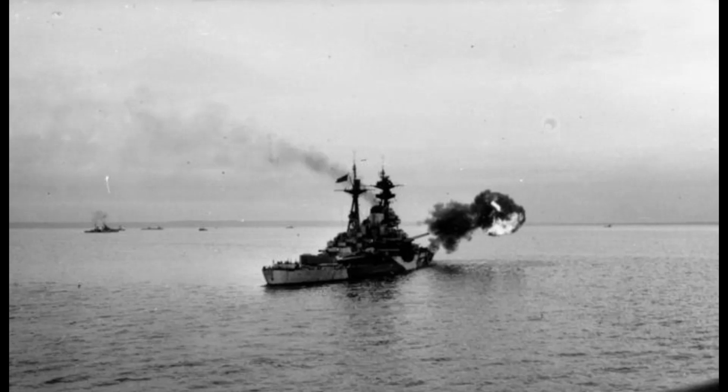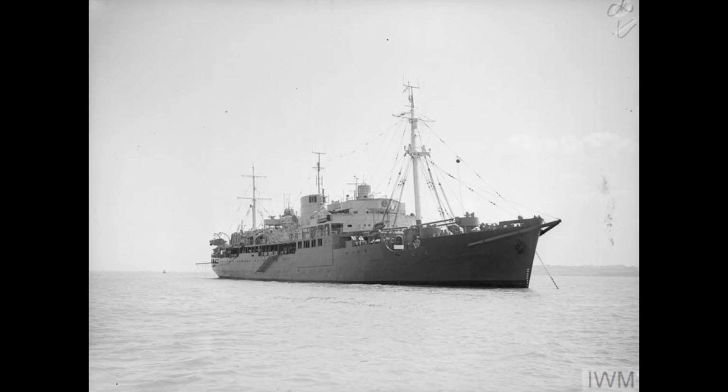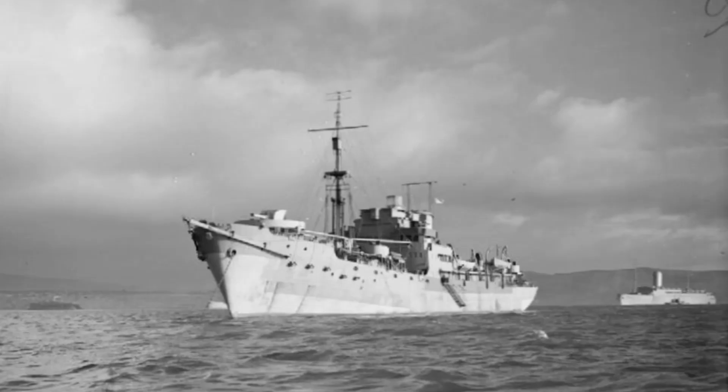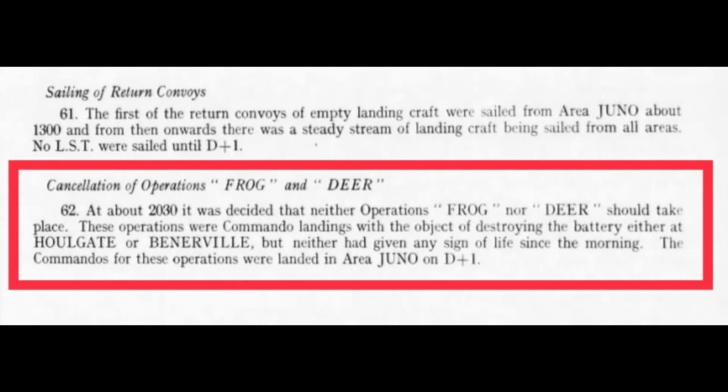At 8 p.m, the transports Prince Albert and Princess Margaret, which had carried 4-6 Commando across the Channel, rendezvoused with HMS Largs, the headquarters ship for the Sword area, whereupon a briefing was given on the operations. At 8:30 p.m. on D-Day, Operations Frog and Deer were cancelled. With neither battery having shown signs of life since the morning, it was deemed that the operation was unnecessary. At the same time, the weather conditions were deemed to be unsuitable for re-embarking the commandos following the completion of their tasks.